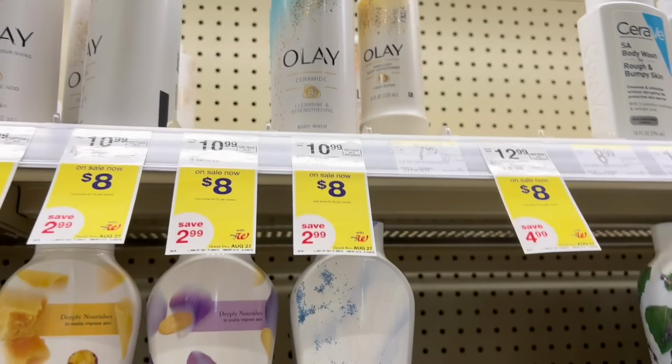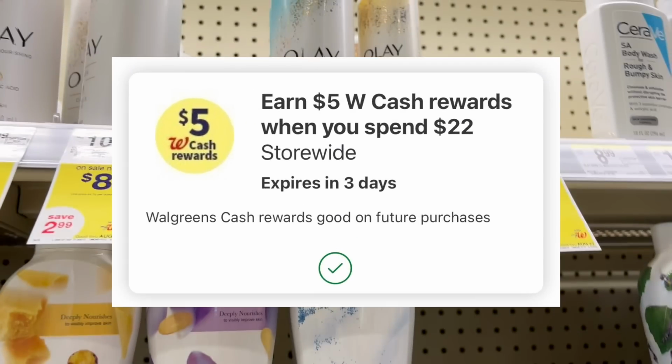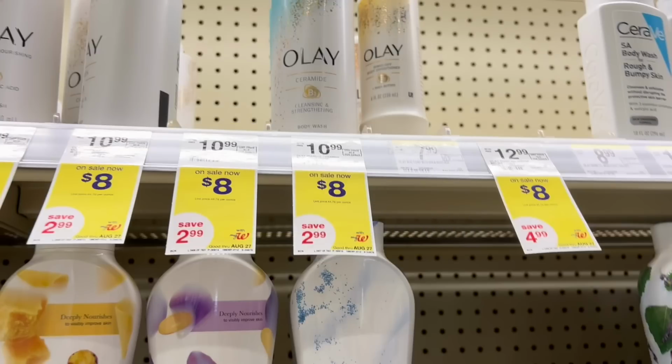Alright guys, so we're going to start off by doing a spend $22, get back $5 in Walgreens cash. We're going to be stacking that with a paper booster, and I'm not going to lie, I'm a little nervous about this week with all the changes and everything happening with the promotions.